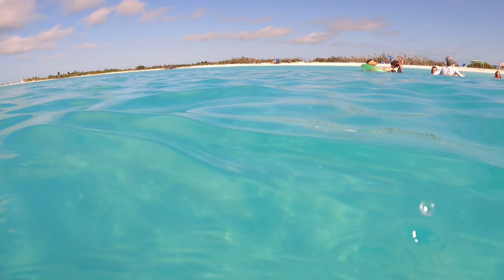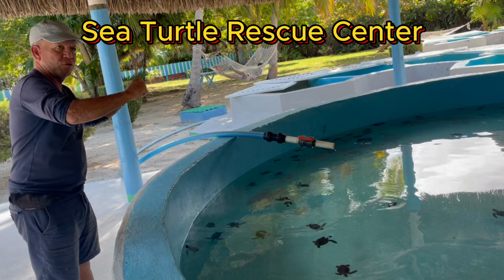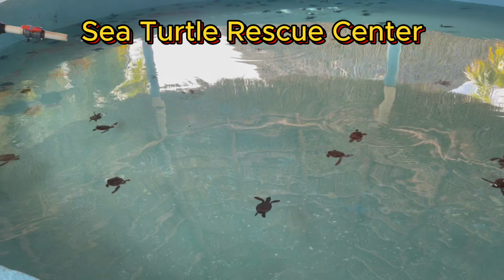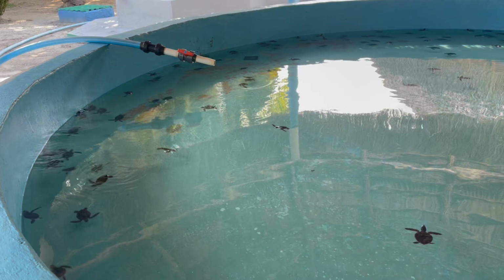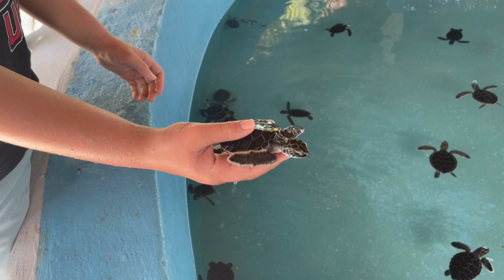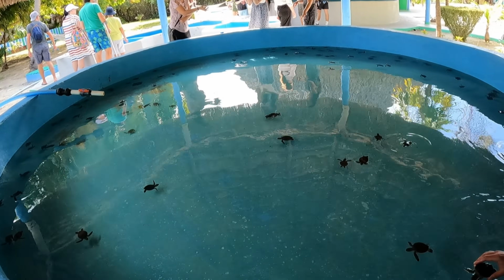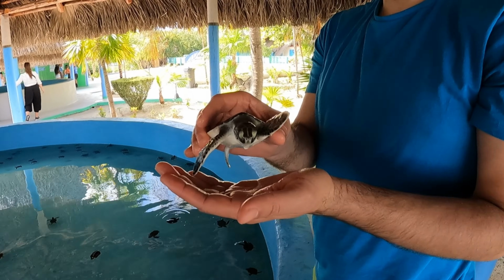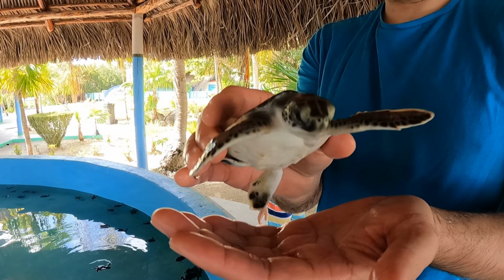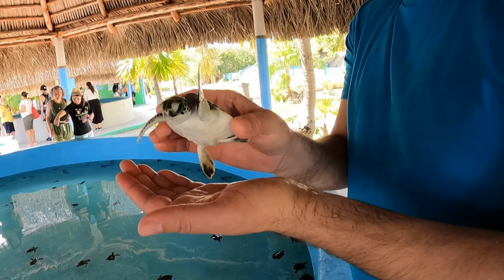One of the highlights of the trip was visiting the Sea Turtle Rescue Center. The turtle center is manned by only a couple of dedicated staff. We met Gonzalo and Leonardo, who work day after day to protect and release baby turtles back into the sea. It's a heartwarming reminder that this island isn't just about beaches, it's about preserving nature too.